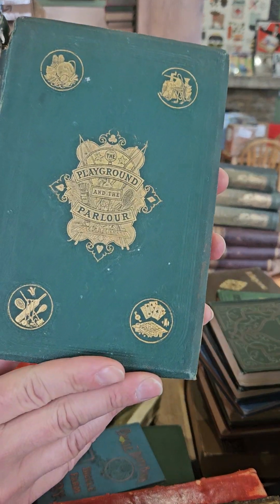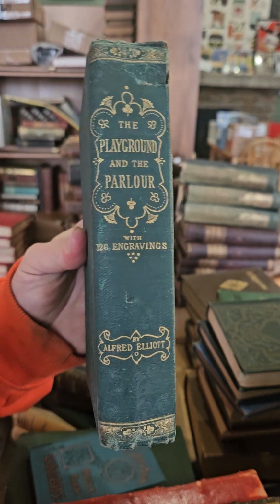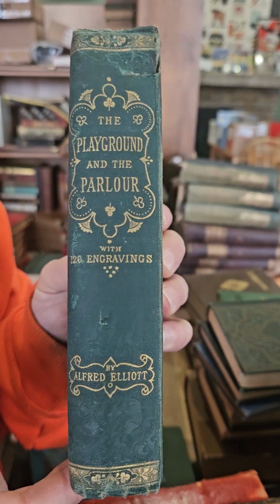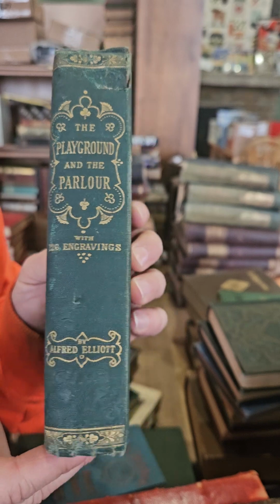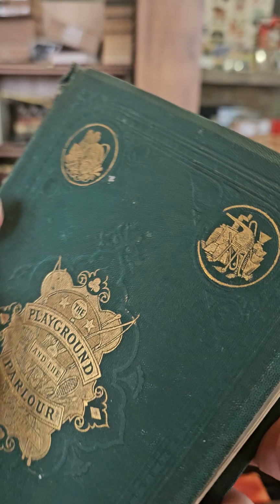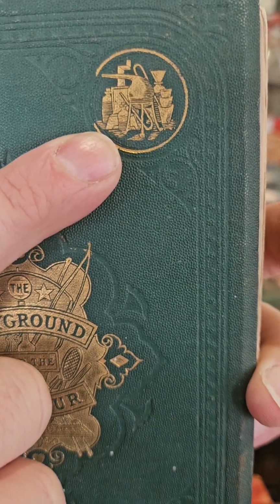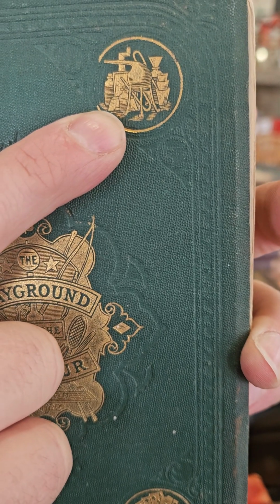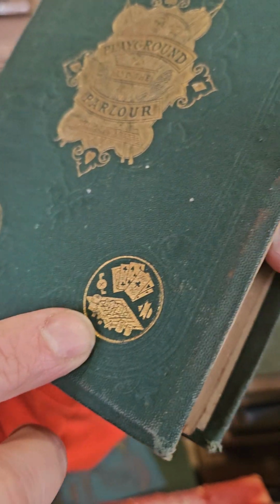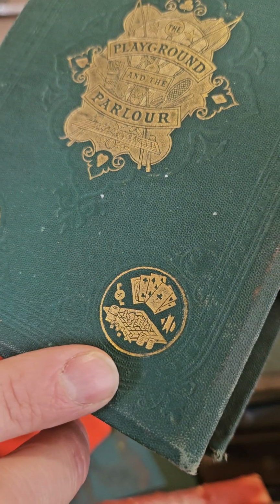Playground and Parlor. This is a book on home amusements, magic tricks, sports, archery, cricket, billiards, card games, charades, all that stuff. Let's see what we got. Looks like we got some odd toys there. Oh, we got some science experiment type stuff. We have some cards. Looks like you have cards and a chessboard. A few other things, I'm not sure what they are.